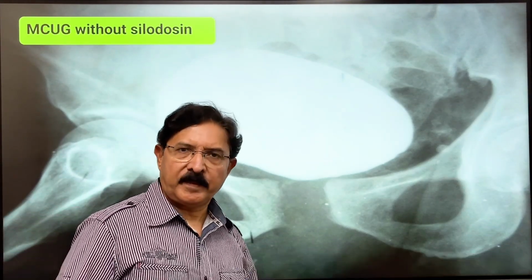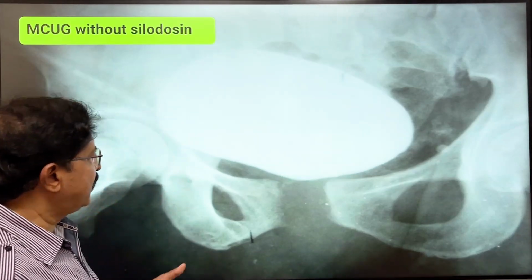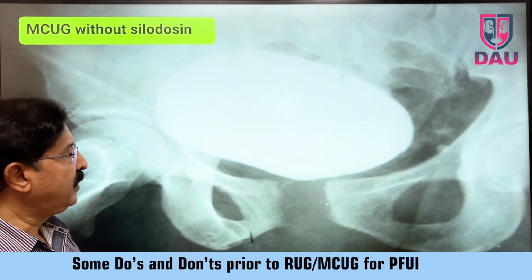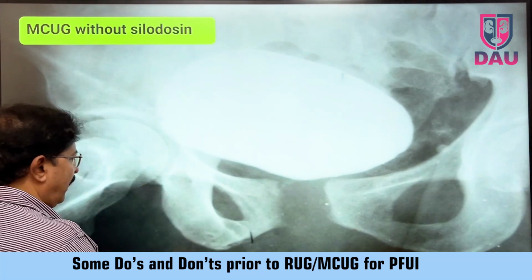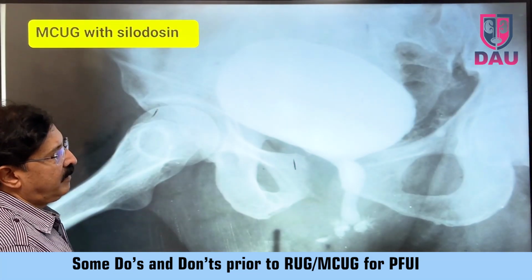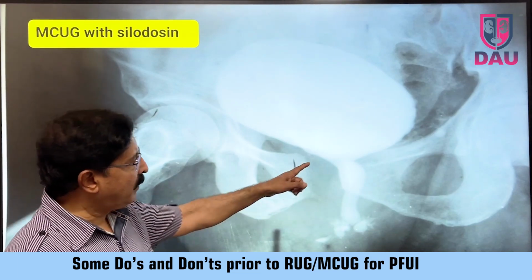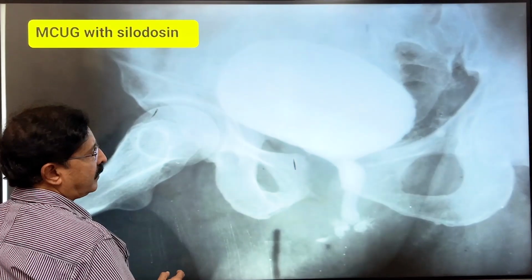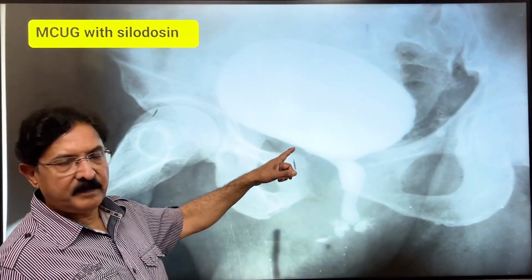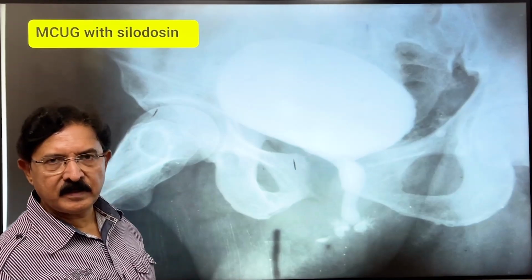So we looked at this problem in our center and we gave these patients an alpha blocker, short acting in duration, 8 milligram given, which relaxes the bladder neck. And after about 2 hours, when we repeated this test, this time the patient was able to open the bladder neck and the urethra was visible. This time the patient was able to open the bladder neck and the urethra became nicely visible.